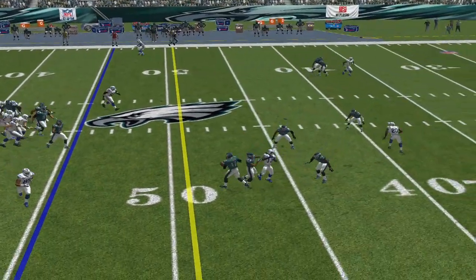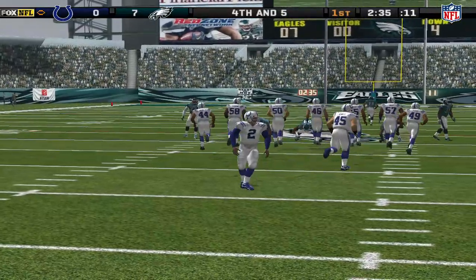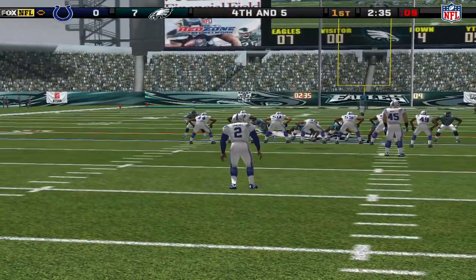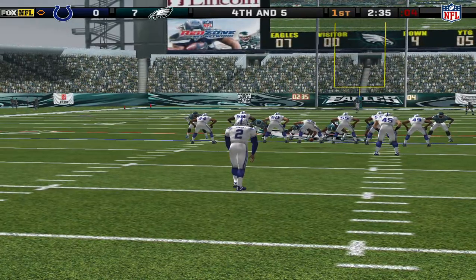On the move. Drops the interception. Number 47 had his hands on it. He's a pretty good cover linebacker. He can run with most guys and he gets good position. Then he reads the pass and he makes his move. But he'll drop a few like that one.